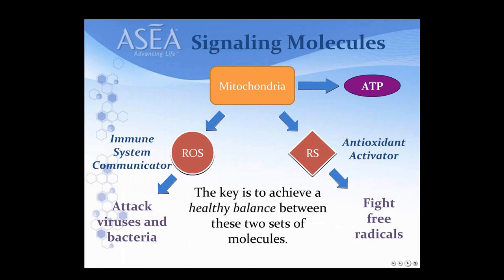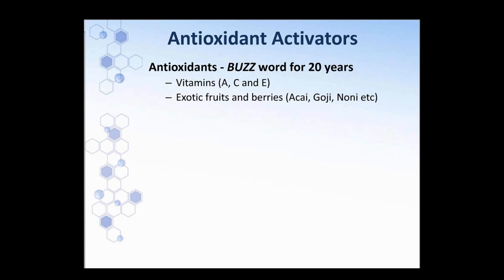So let's talk about antioxidants and antioxidant activators for a second here. First off, we've known about antioxidants, again, for some 20 years. And in the beginning, the focus on antioxidants was the main vitamins. The essential vitamins A, C, and E are antioxidants, and that's what people talked about.